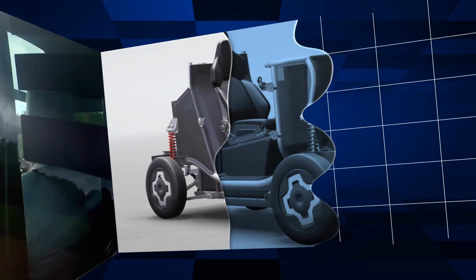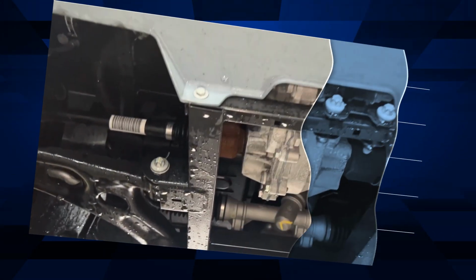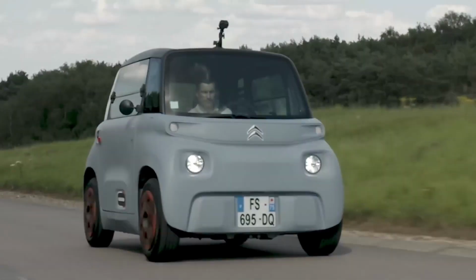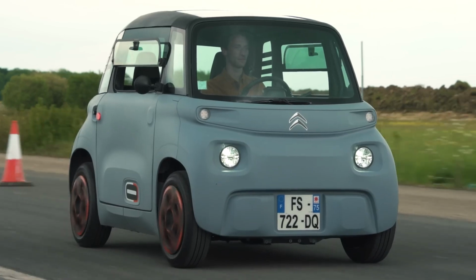Now, let's talk about the car's incredible chassis. It's made out of a steel box section, and it will use motor braking to slow you down if you start to go down a steep incline, so you can never go faster than the limited top speed.